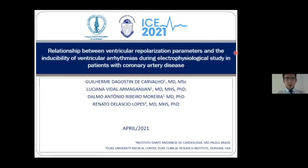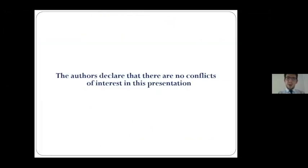We are going to present our work entitled Relationship between Ventricular Repolarization Parameters and the Inducibility of Ventricular Arrhythmias during Electrophysiological Study in Patients with Coronary Artery Disease. The authors declare that there are no conflicts of interest in this presentation.